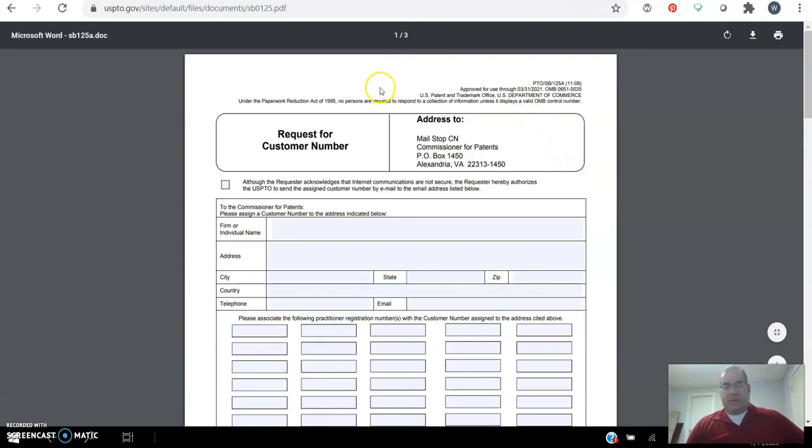One more thing I wanted to point out on the PTO SB 125A form is this little checkbox here. When you check this off, you're telling the USPTO that it is okay for them to send your customer number by email. So if you want to get it done quicker, I would recommend that.